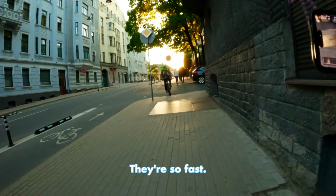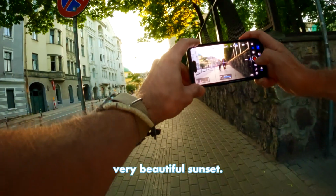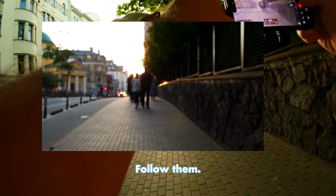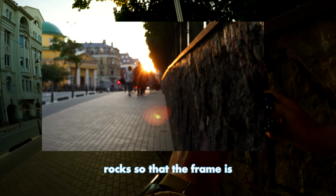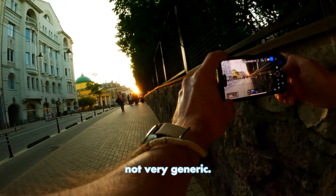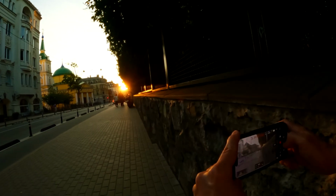Like that. They're so fast. Let's go. Very fast people. And very beautiful sunset. Okay, follow them. Maybe I can focus on these rocks so that the frame is not very generic, you know. Let's do 24mm. And again, they're so fast. Focus to the side.